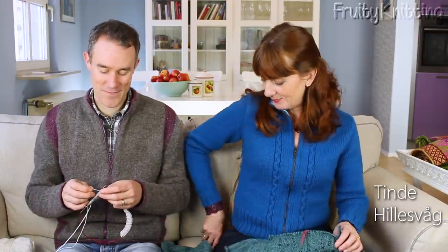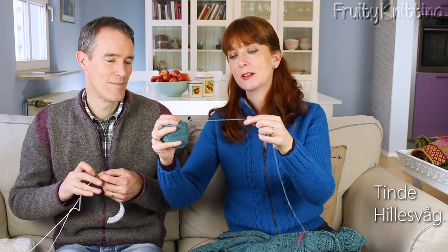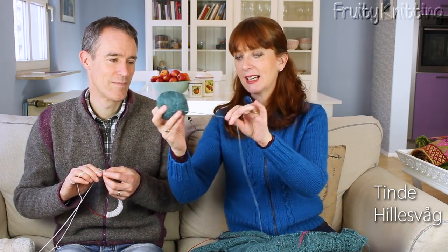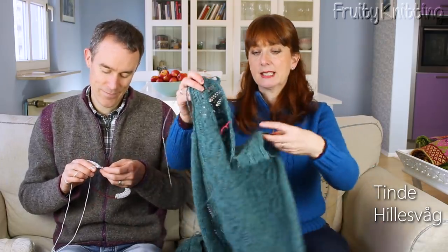My next project is Sculpted Frost by Linda Marving, and I'm using a DK weight yarn called Tinder by the Hillersvåg Woolen Mill in Norway. And in my opinion, it's closer to a sports weight yarn or even a fingering weight yarn. But there we go. It's a beautiful yarn. It's got sort of a little halo on it. They say it's a DK, yeah? Yeah, it's recognised as a DK weight.